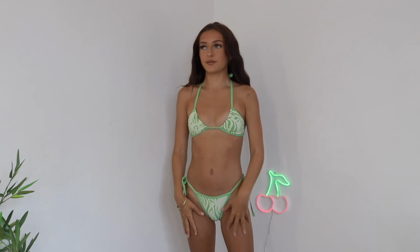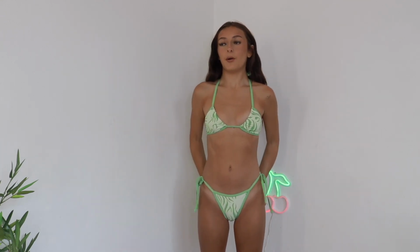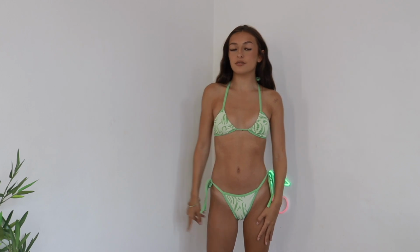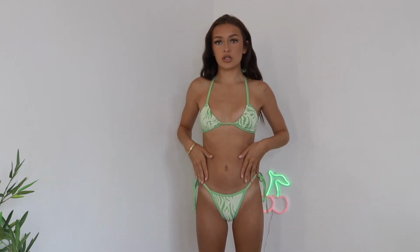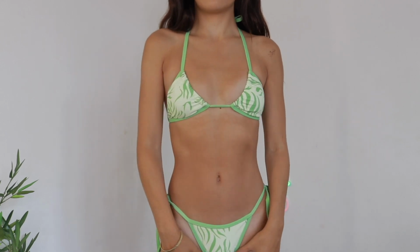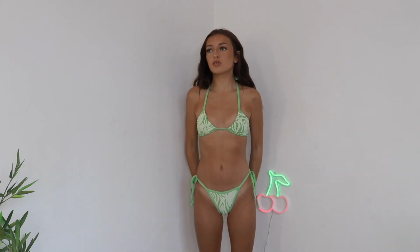Then we have another little triangle set. Like I said, this is one of my favourite shapes. This might be a little bit repetitive, you might see this a couple times throughout this video, but as soon as I saw this on the website, I knew it was going straight in my basket and coming home with me, because she is gorgeous. It's a beautiful light mint green, and then it has a darker, almost zebra or tiger print detail across the cups. Again, I've got the top on upside down just because I prefer how that looks on me.